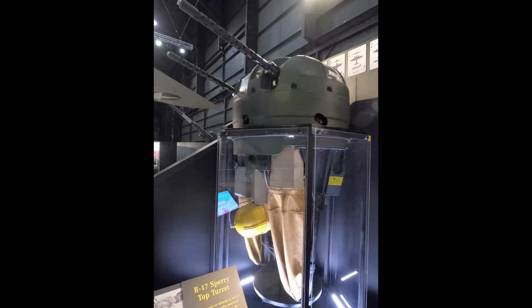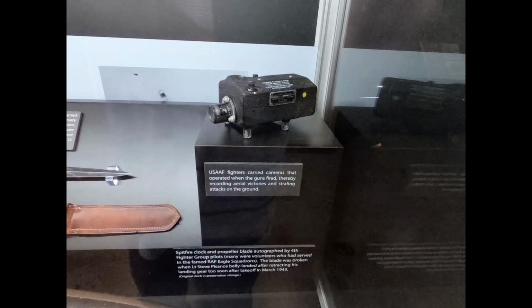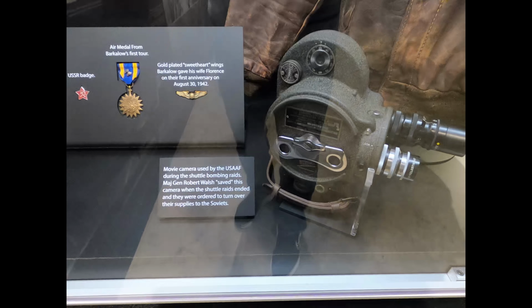There's the top turret. Ah, there's the camera. Operated when the guns fired, recording aerial victories and strafing attacks on the ground. Very interesting. There's another movie camera. Apparently this was headed to the Soviet Union, and Major General Robert Walsh said no to that and smuggled it back to the United States. Or just didn't give it to the Soviets, whatever that says.